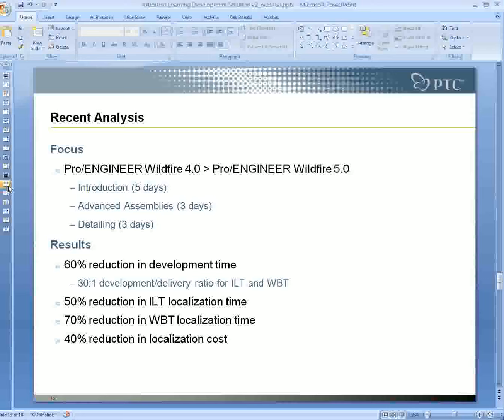So a 30 to 1 ratio is also pretty good for any curriculum development team. In this curriculum, we had a 50% reduction in the localization for an ILT, 70% reduction in the WBT localization, and 40% just in the overall cost for localization.